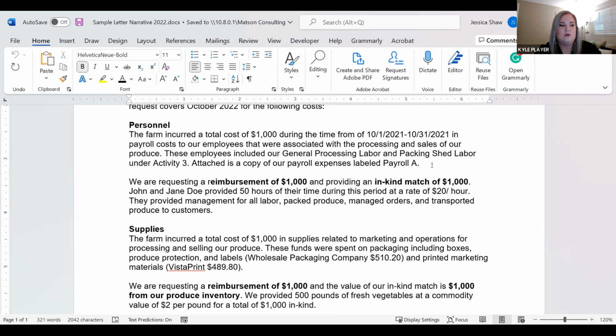These people should directly be in your budget. They should be people who you've listed in there. They should be doing the things that you said that people in your budget would be doing. So if, for example, you have general processing labor in there, but you maybe called them something else, as long as they're fulfilling those roles, you have them in there.